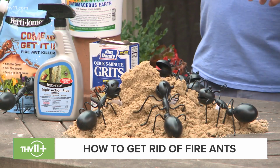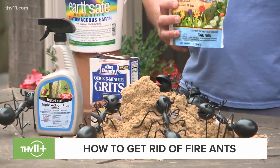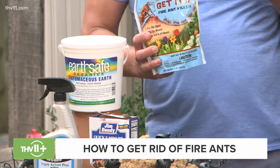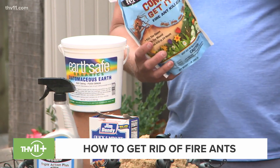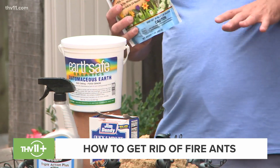A few products are on the market. First thing is, this one's called Come and Get It. And what you do is you sprinkle it on top of the mound. Now, mind you, don't disturb the mound, because people think if they open it and then pour it in, it works, but it doesn't work that way because they'll move on to a different area. Okay. So sprinkle it on top of the mound and about 4 foot wide around the mound.